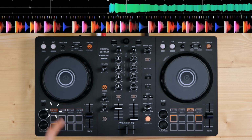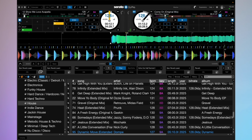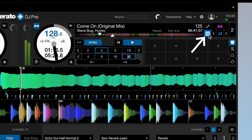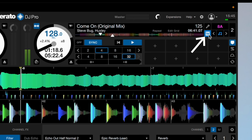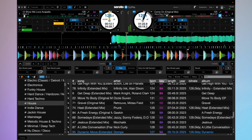Now let's go back to hot cue, and I'm going to set a new hot cue right here, 32 beats before the main part of the acapella kicks in. Now I'm going to do the same thing with the house track. I'm going to set a hot cue right at the moment where the track drops. So let's press play on the house track. I've also turned off the vocals inside Serato by pressing this button right here. This turns the track into the instrumental version because I don't want the vocals from the house track.